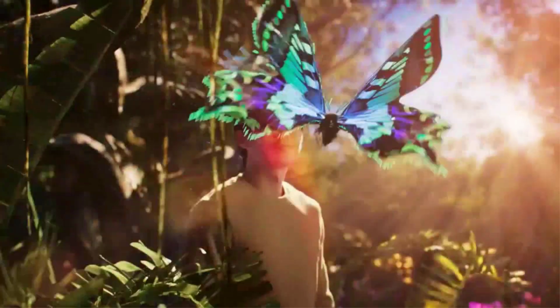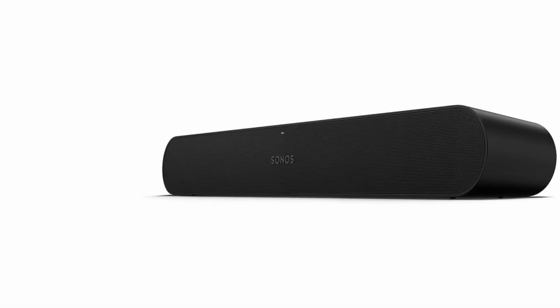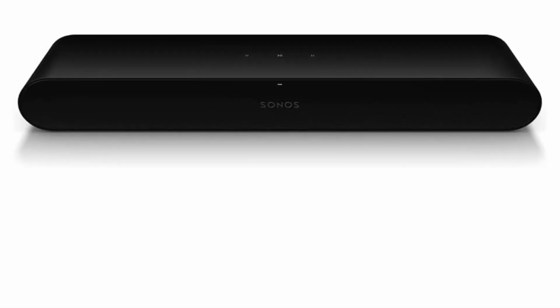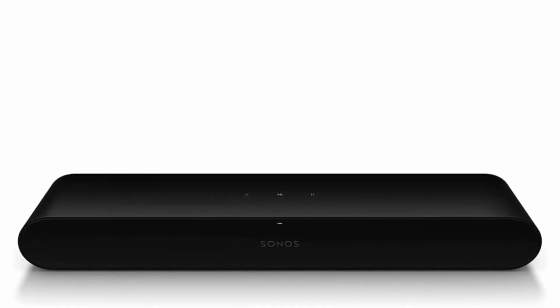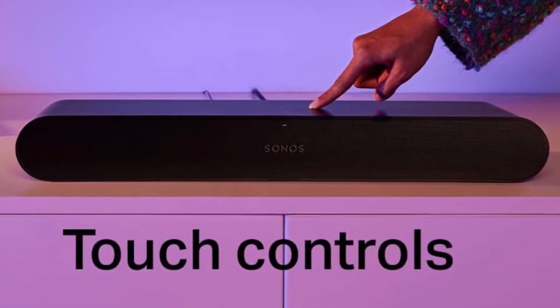But it doesn't matter too much when you're actually watching a film, sports, or listening to music, it all sounds brilliant. The Ray boosted the clarity of people's speech in films with poor sound mixing, making it easier to understand conversations. This was far better than the speech clarity on our TV speakers. Bass wasn't as heart-thumping as we'd liked, but it handled music really well. A nice starter Sonos soundbar if you want to get into Sonos's burgeoning ecosystem.